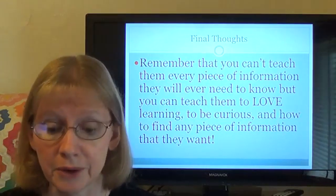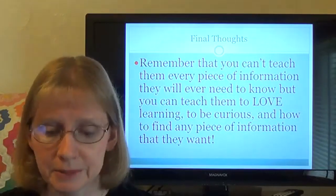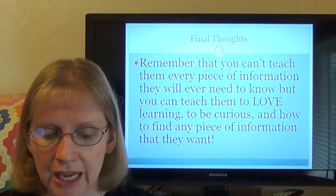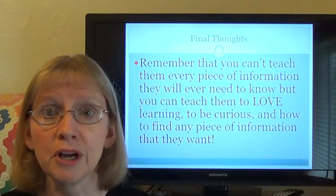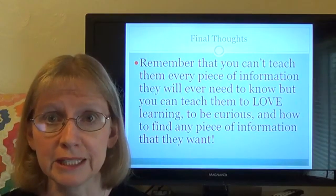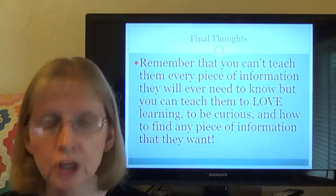So once again, there are co-ops, book clubs, gym classes, museum classes, library programs, nature centers, Gavel Club, which is a Toastmasters program, and in our case we had a Gavel Club for middle school and high school students so that they could learn about public speaking. Local college programs, church, social group.